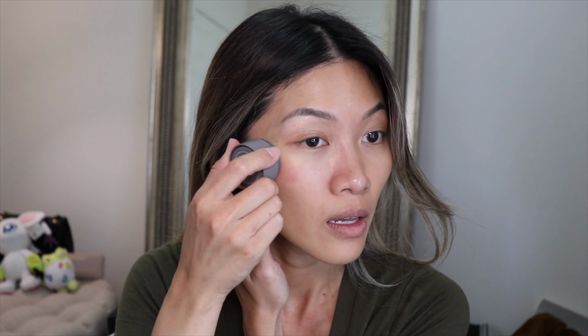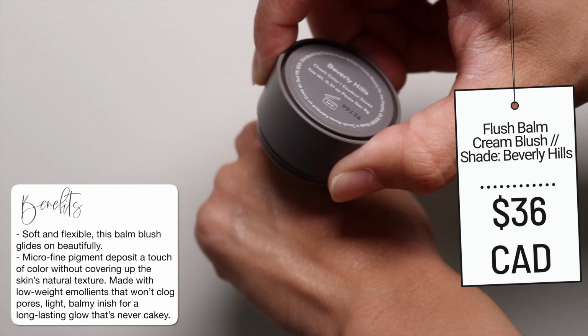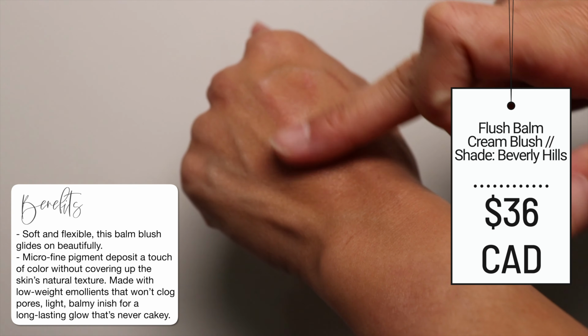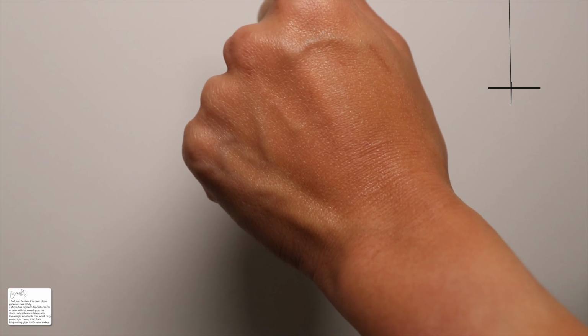This is the Beverly Hills. This is the cheek color, and what I just do is, I like how this one is small because you can hold on to it a lot better, and it's good for travel purposes too, because sometimes cream blushes are just a little bit much. So I'm just gonna blend that out very quickly.